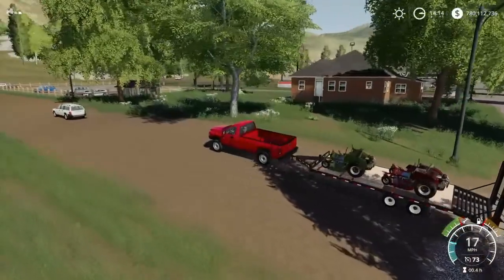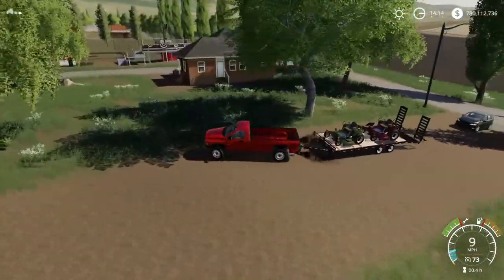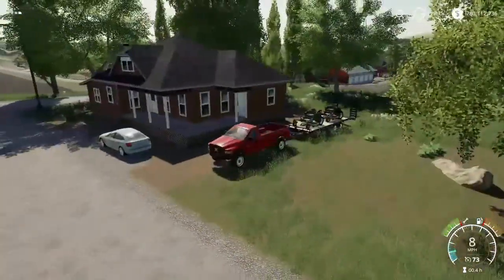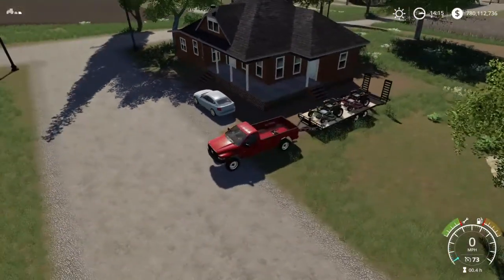Alright, here we are. Pulling in right here. Where the heck is their driveway at? Oh, it's over there. Okay. These people are also going to have us put in, not today, in a different episode, cement all around their house. Jeez, they don't even have a driveway.